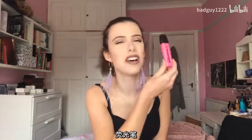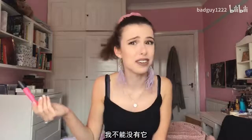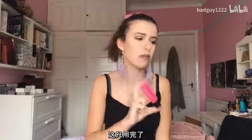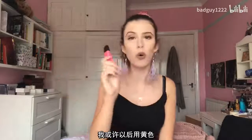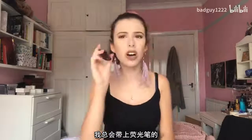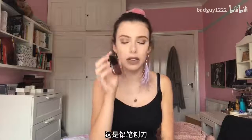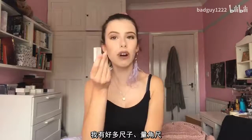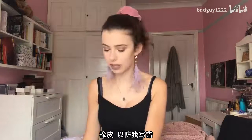Highlighter, oh my god, what an essential. In lectures, you always need a highlighter. I feel like it goes without saying. I'm currently on a pink one, but when this one runs out, I'll probably pop in a yellow one. I just always make sure I've got a highlighter with me. A sharpener to sharpen my non-mechanical pencils that can be emptied, because who could ever be bothered to walk over to the bin? Not me. I've got a mini ruler, protractor, rubber because I'm always making mistakes, and finally coloured pencils.